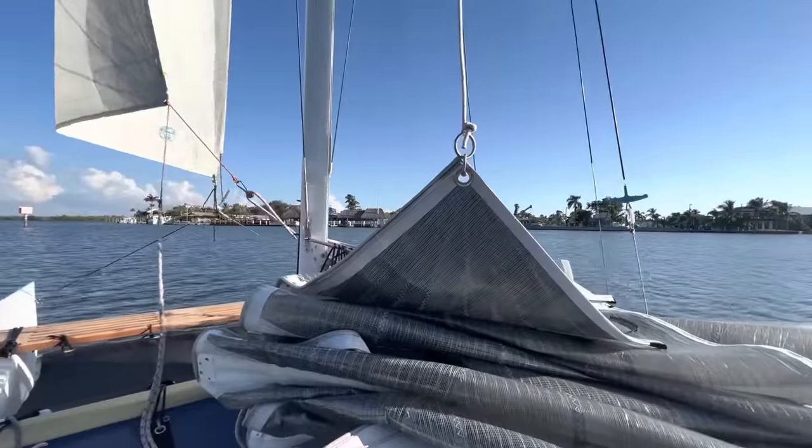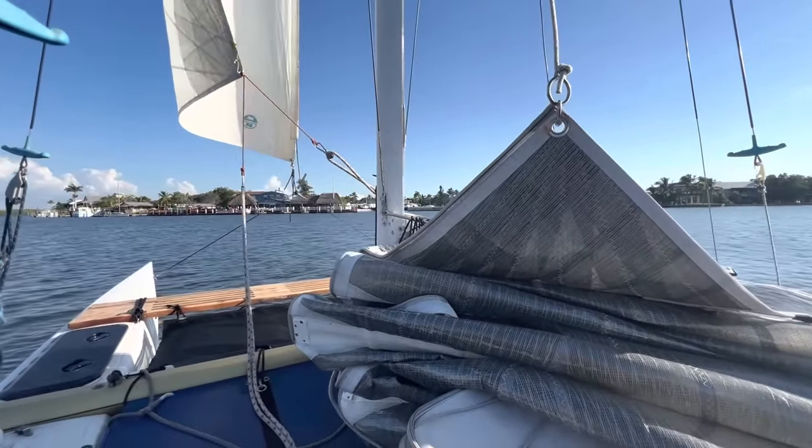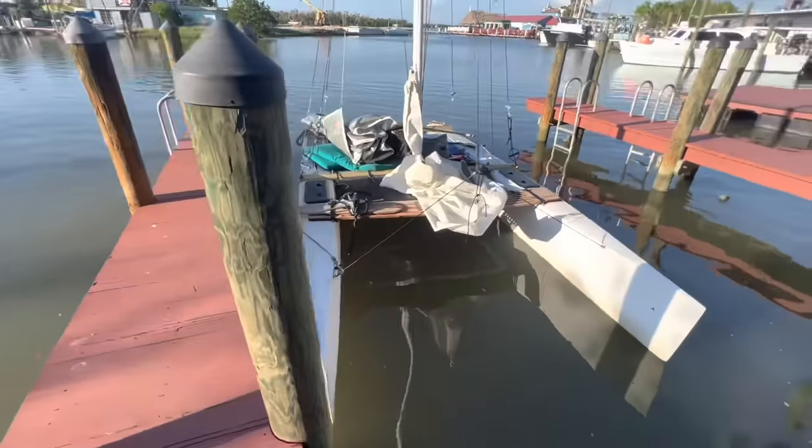So I just dropped the sail. There's a restaurant in here that I can park the boat at. So we're gonna go get some food and look at the plans. Just pulled up to the dock.